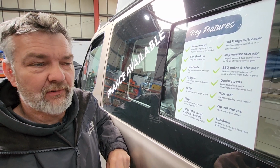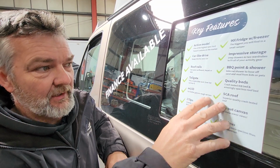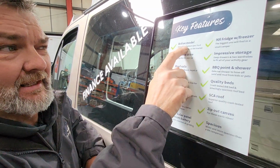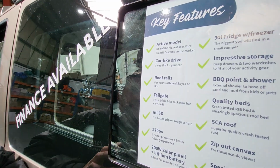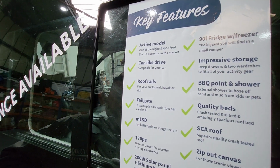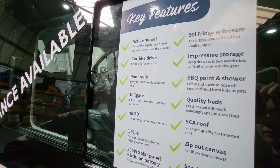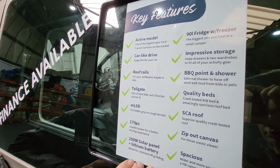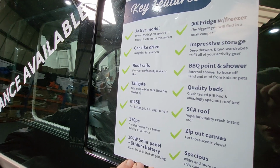So we're coming to the outside of the van, and there's a nice handy sheet here just pointing out some of the really key features on this van. It's the Active model, one of the highest spec Fords on the market, and on top of that we've chosen all the highest spec to go with that. It's a car-like drive, it's amazing, comfy drive, beautiful, electric everything.